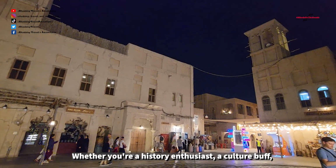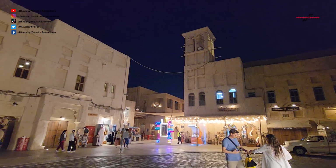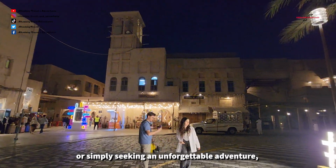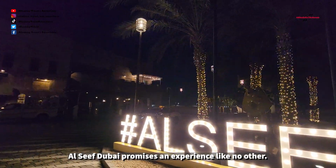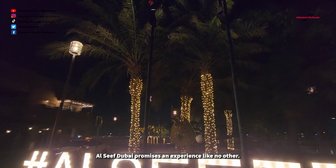Whether you're a history enthusiast, a culture buff, or simply seeking an unforgettable adventure, Al Seef Dubai promises an experience like no other.